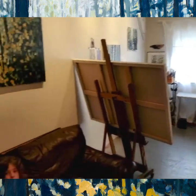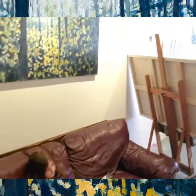Here's my little mini lounge and my daughter. It's great to have a comfy spot in my studio to take a break or welcome guests or family.